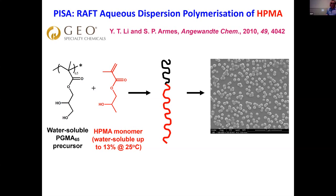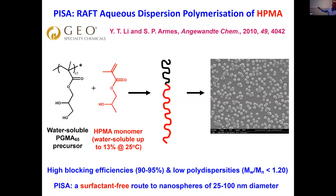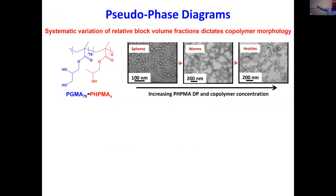And the chemistry works pretty well. You can get high blocking efficiencies, possibly higher even than 90-95%. You can get low dispersities, although you wouldn't know it from this original paper. We've demonstrated pretty low dispersities in later papers. So it's a surfactant-free route to spherical nanoparticles of tunable diameter, depending on the DP of the red block. But if that's all you could do with PISA, it wouldn't be very interesting. But as I've already indicated, what you can make is other morphologies, worm-like particles or vesicles. So how do you do that? How do you ensure that you break out of a sphere-only sort of paradigm?